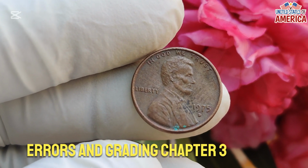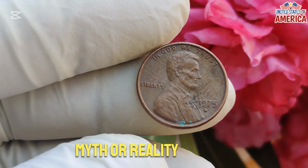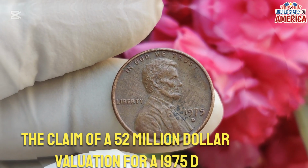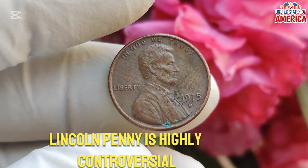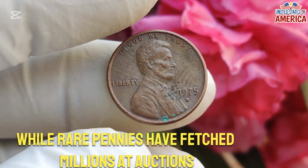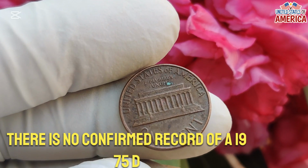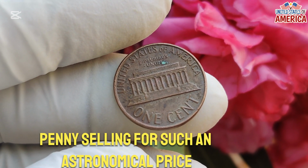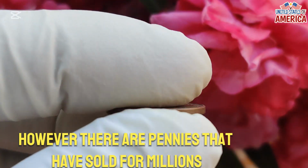Chapter 3: The $52 million valuation, myth or reality? The claim of a $52 million valuation for a 1975 D Lincoln penny is highly controversial. While rare pennies have fetched millions at auctions, there is no confirmed record of a 1975 D penny selling for such an astronomical price. However, there are pennies that have sold for millions.